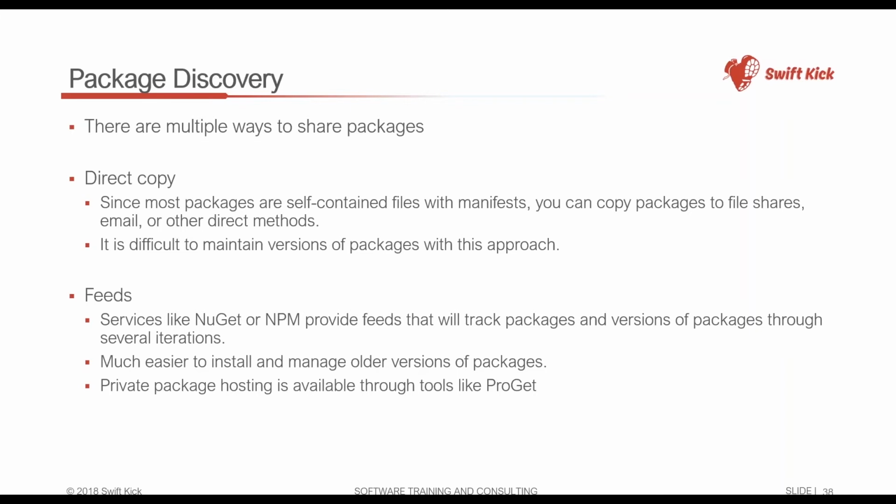One is direct copy. This isn't the most efficient way to share a package, but it works. It's still good enough. It's better than manually getting all the files wherever they might be. And I've seen this before where we have a package that has a manifest inside of it and all the binaries or code snippets, and we put those out on a UNC path. I know what we talked about was bad UNC paths, but the packages are in a central location. And if folks know where that central location is, we can install the packages from there.